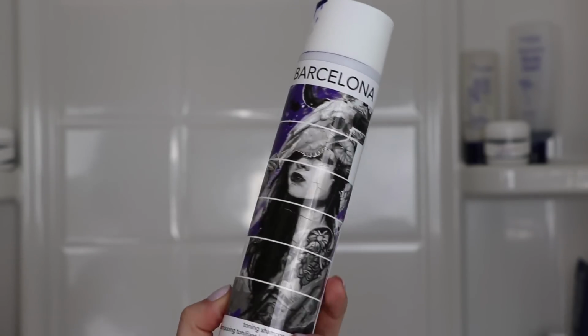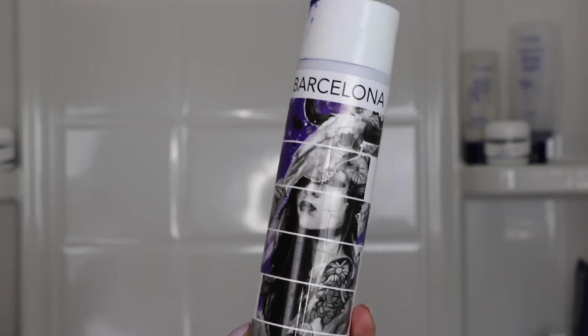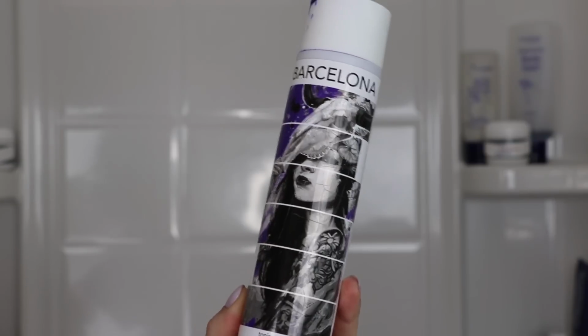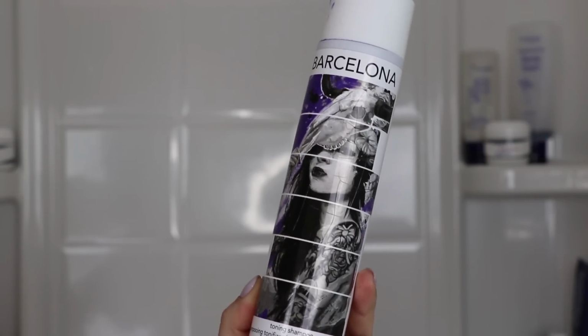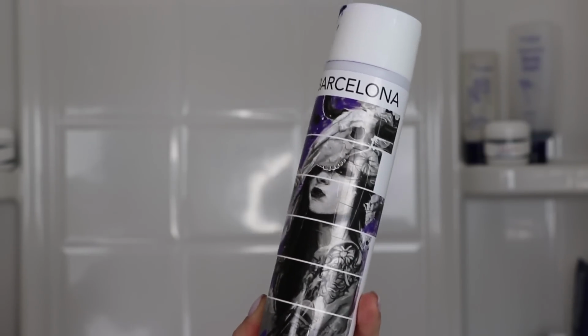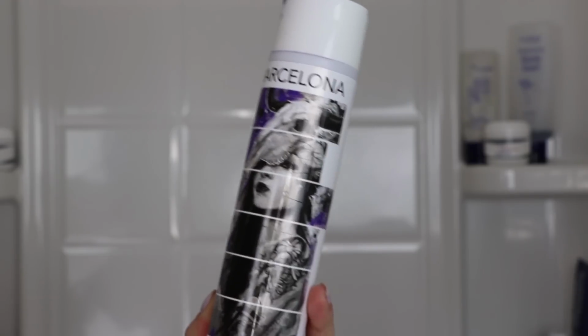So come join. Okay, the very first thing I use in the shower is this Pulp Riot purple shampoo. It's their Barcelona shampoo. It is the best purple shampoo that I've used because it's super hydrating, but it really cancels out any yellow tones or brassy tones. So this is what I use to really maintain my silver hair.